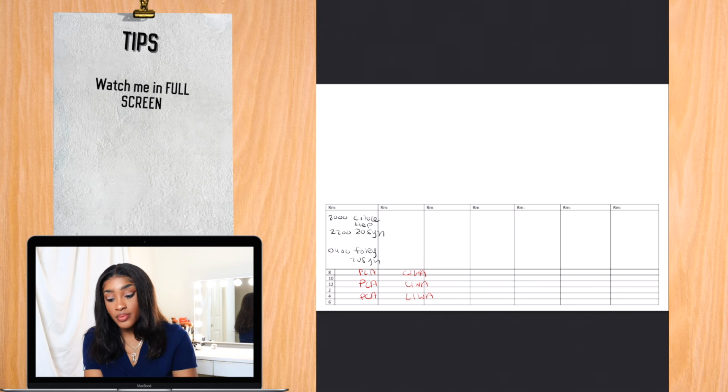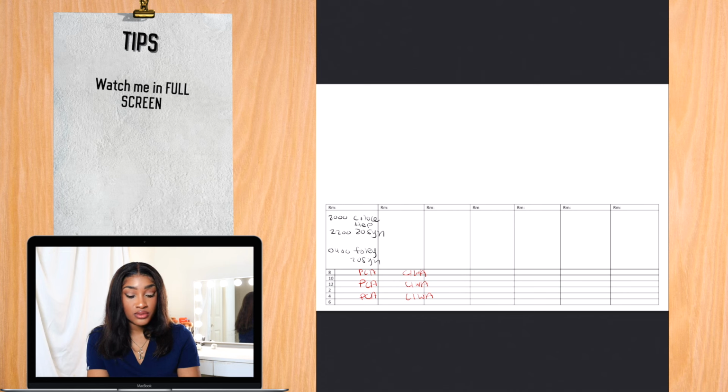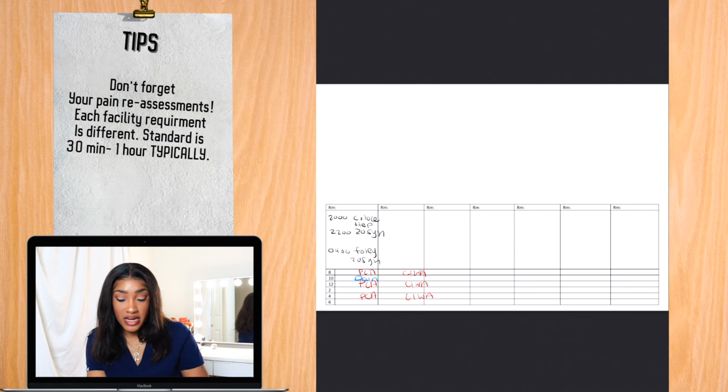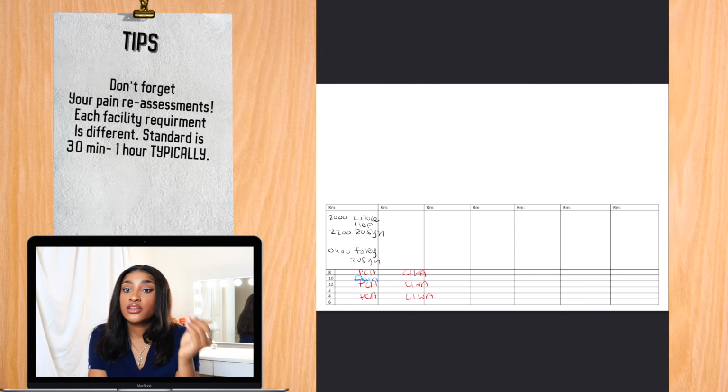Pain meds too. So pain meds, you know, you have to do reassessments for those. I will put that in this time slot as well. So if I know I gave something at 8 p.m., I'll just put pain, and that's how I know that I have to do a pain reassessment. You know what I mean? Because again, that's charting that you don't want to forget.